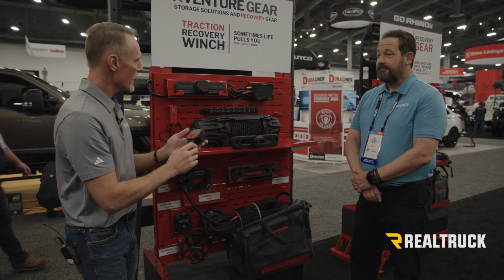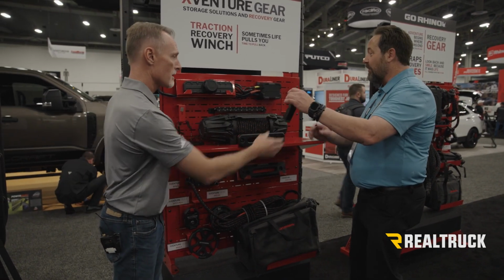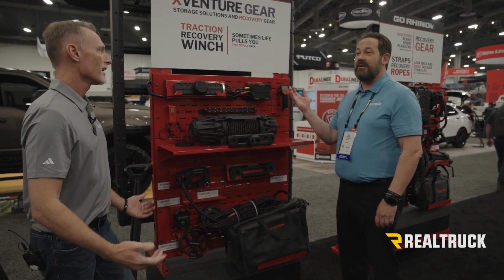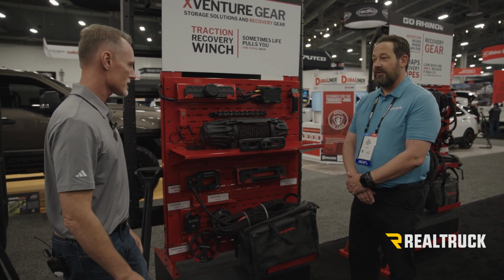Right, nice. Now, it sounded like it kind of snapped right off of there. It sure did. If you notice, this actually has a magnet in here so that you can just literally put it anywhere in the Jeep. Oh, that's great. Just stick it to your bumper. Yeah, that's absolutely awesome. I love it.